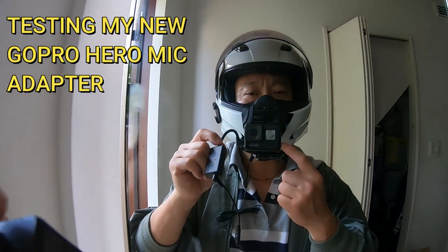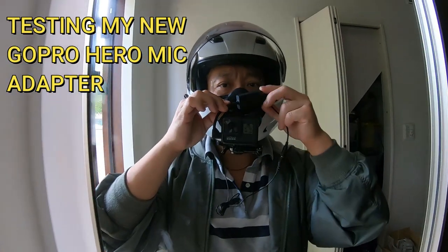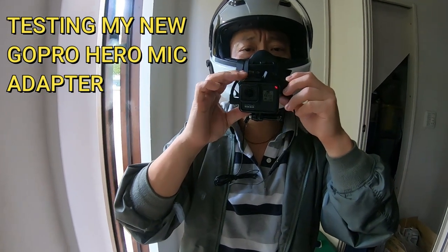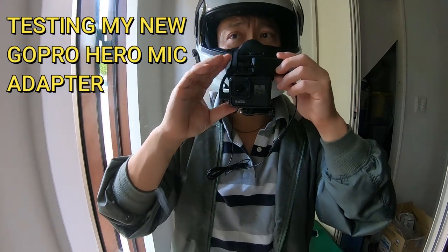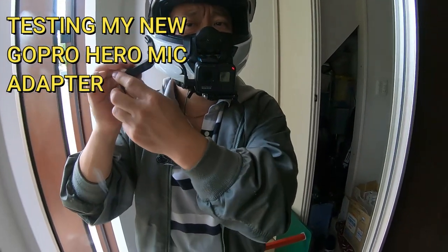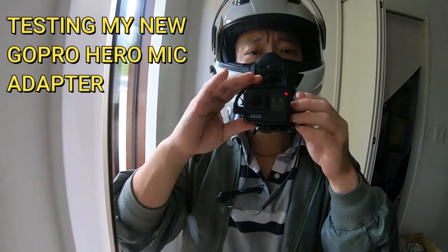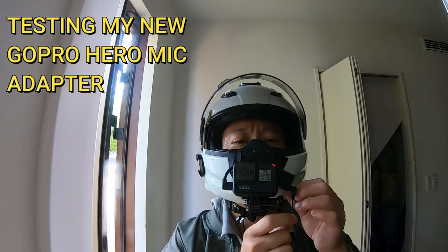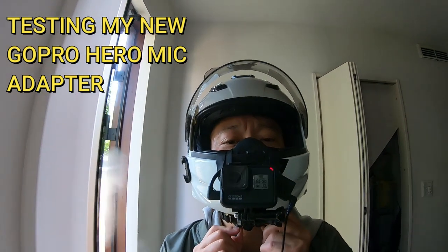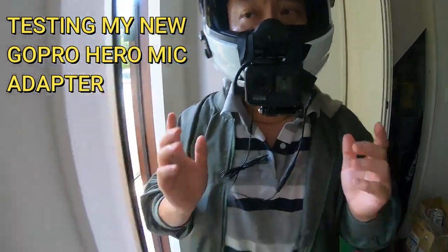I have my GoPro Hero 7 Black and my new GoPro Hero mic adapter. And this is the way I am putting the adapter. There's no real secure place to put it. I've watched on YouTube someone putting Velcro on the back of it and stuck it to the side, which is maybe okay for them. But for me, I'm just gonna leave it like this for now and hopefully it doesn't fall. I've clipped this 3.5 millimeter mic to my chin strap here, so it's closest to my mouth. Hopefully it sounds good. Okay, let's go.